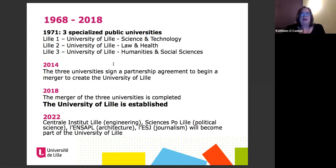But then here we are now 40 some years later, and there was a decision in 2014 to re-merge the universities and create the large University of Lille. And this 4-year process was completed in 2018 to establish what we now have as the University of Lille. And we're currently undergoing a second process to incorporate some other schools into the university. So an engineering school called Central Institut Lille, a school of political science, Sciences Po Lille, a school of architecture, and a school of journalism. So this will happen in January of 2022.